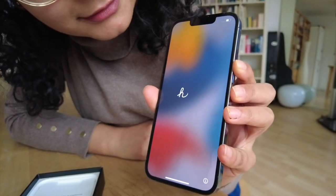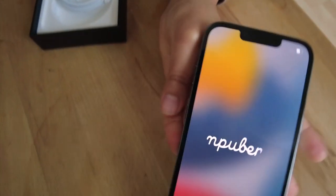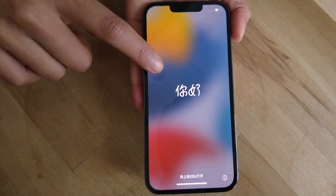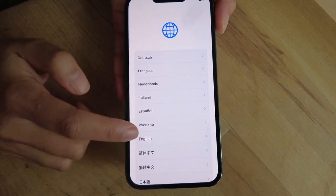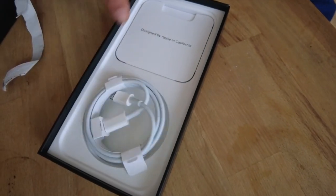Which one? This one. So it comes with a cable, just a cable. I have bought the adapter separately from Amazon. That's it. That's what you get. A cable, a manual, and a phone.